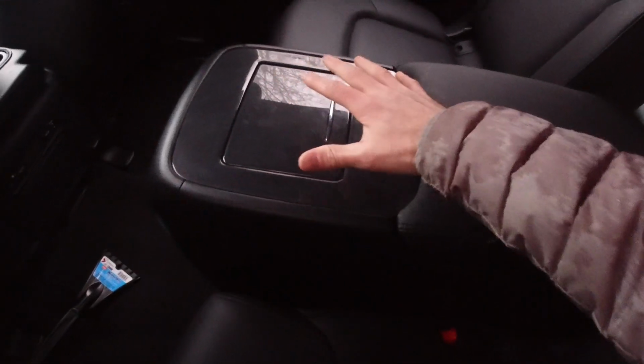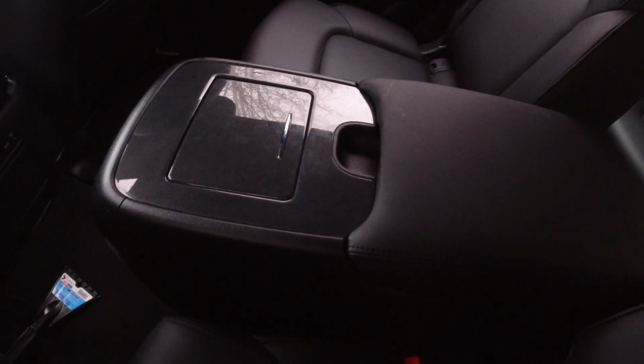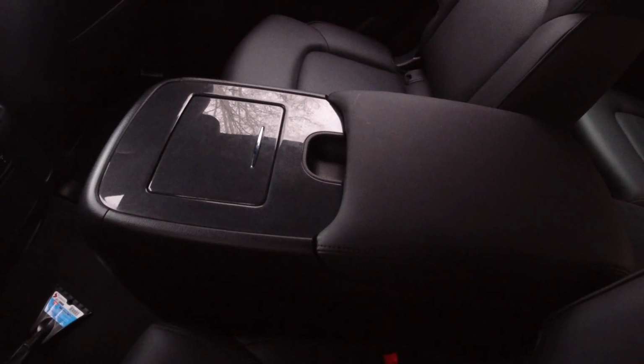So this is pretty odd. I was assuming that this was just the center seat folded down, but this is actually a 7-passenger model. So this isn't a seat right here. Instead, it's this kind of clunky center console. I can't imagine many people would really prefer this to just having a bench seat back here.